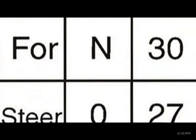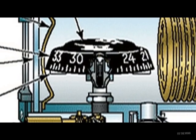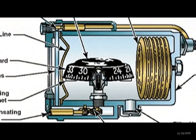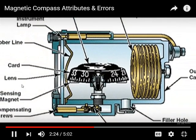The last two errors we're going to discuss are related to the construction of the compass itself. These are known as dip errors. Now, this cutaway diagram of a compass shows the card floating in a kerosene-like fluid, which helps to dampen its movement. The card has a steel pivot in its center that rides inside a hard glass jewel cup. Now, this all works well with the compass itself.